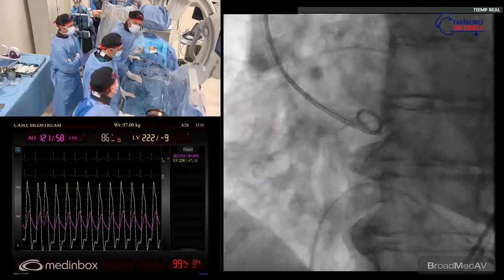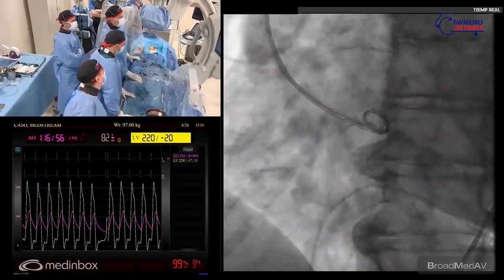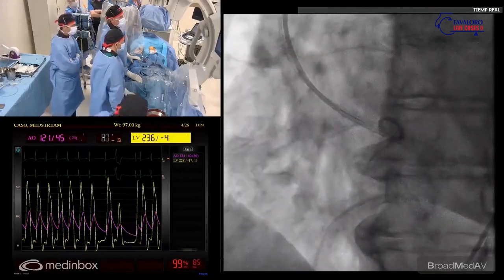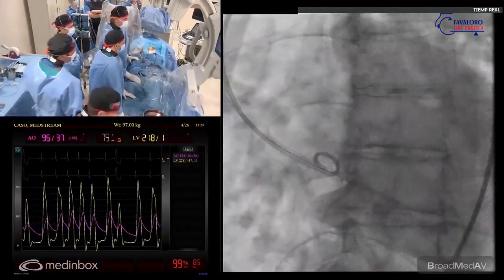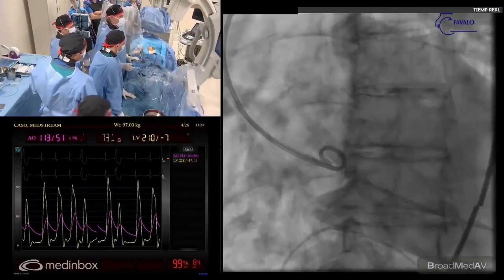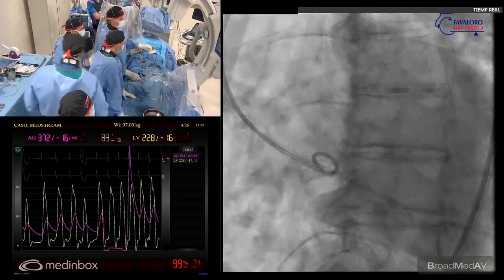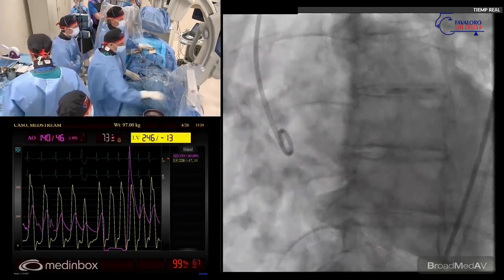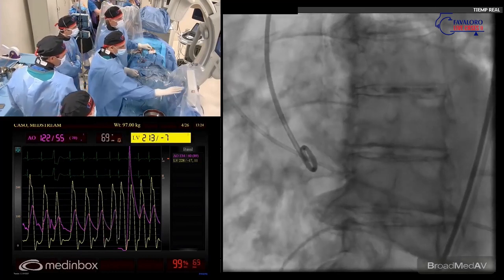How much? ¿Cuánto era? Okay, 13 and 0. One more. Okay. Centralize, please. There, we will see. Maybe I can do an angle a little bit higher so we can see the three cusps much better.